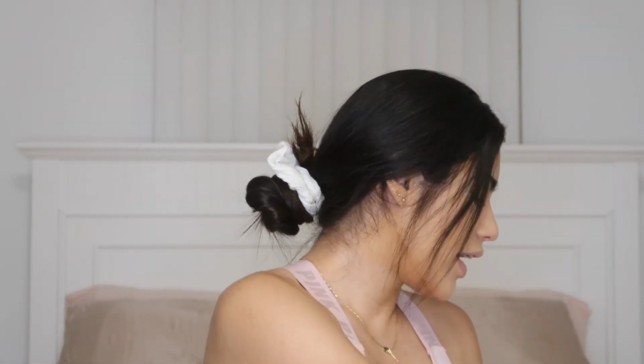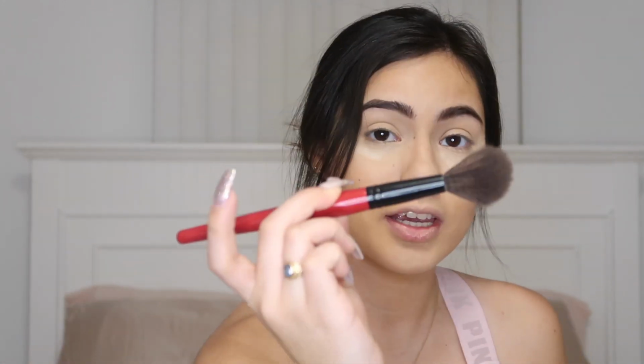And I'm gonna go in with a brush like this. This is from Smashbox, and this is their buildable cheek, and it doesn't have a number, but it's so cool because you can hold it from here.